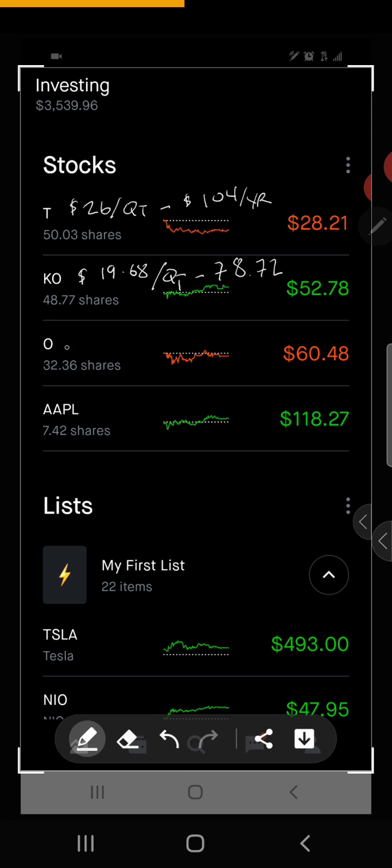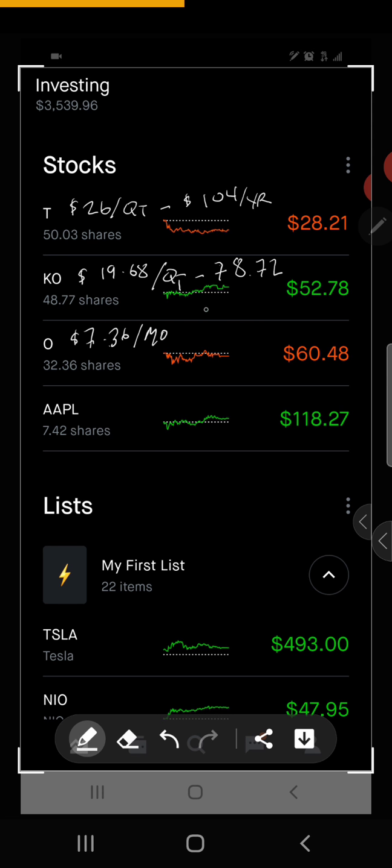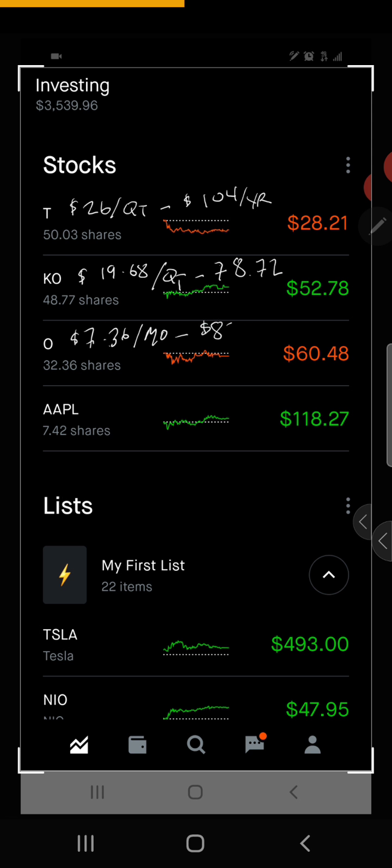So, now Realty Income. I have 32 shares. For this, I get $7.36. But this is per month. So this is every month. This is every 3 months. This is what a realty company does. It pays monthly dividends. So I have this because I get a return quicker. So I get this every month. At the end of the year, I get $88 and 32 cents. That is per year.